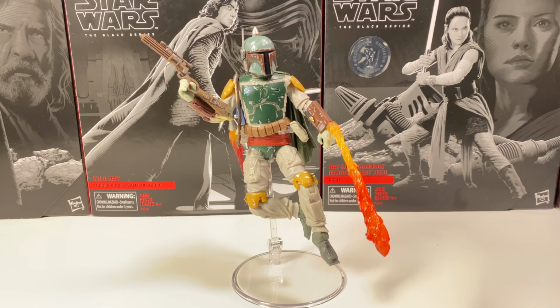He does come with tons of accessories, 2 different types of blasters, a jetpack that has a removable rocket, flame effects for the jetpack and his wrist, also a grappling hook as well. Dude, this guy was just decked out with accessories. He looks amazing, weathering and stuff on the armor too. Honestly, this guy is just the whole package. Definitely 10 out of 10 Black Series figure, one of the best ones ever, not just this year, and definitely highly recommend it. One of my favorites. I think right now he's just my favorite figure of all time, let alone 2021. So definitely highly recommend Boba Fett if you can get your hands on him.